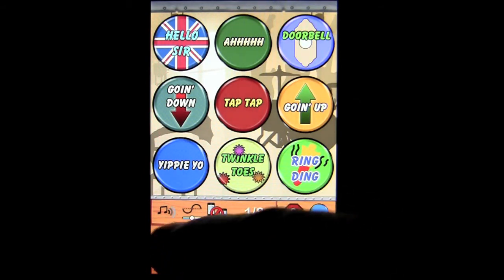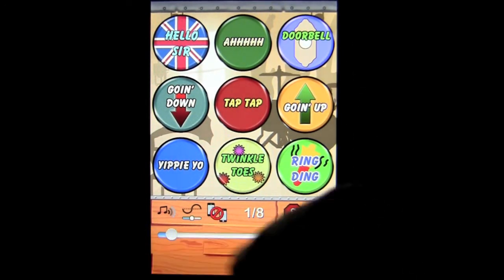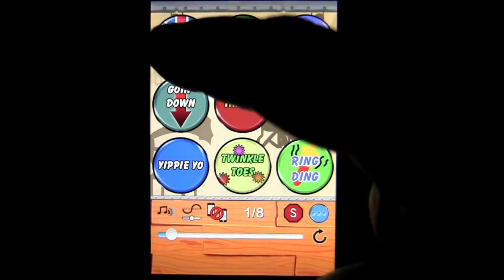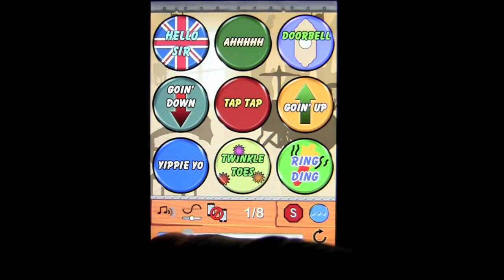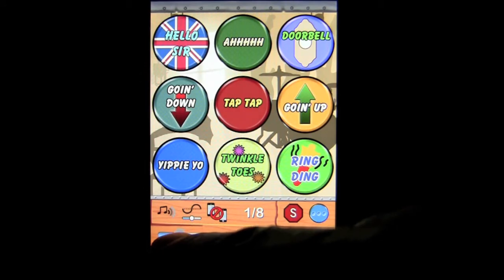Pretty normal doorbell. Let's jack that up a bit. Wow, that's annoying. Tap it down low, and it's a really slow and lethargic doorbell. Now you have something in the middle. Hello, sir. Something normal. And then you can go up here. Too much helium. Scroll back down there.